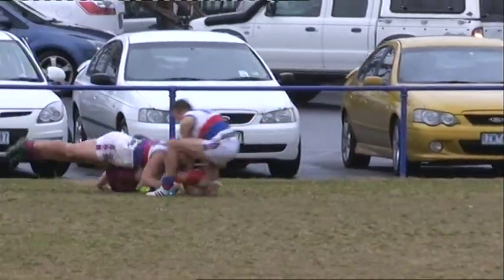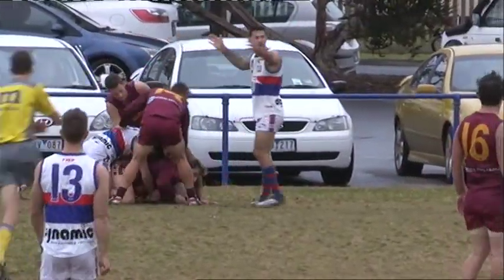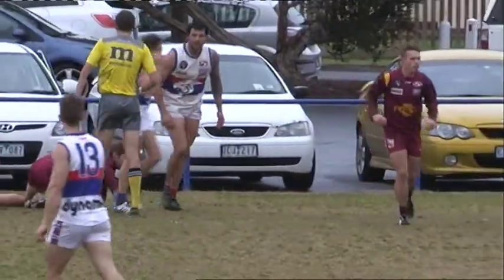It's a good release tackle. The ball, it's Wood that arrives, picked up there. Support also from East Geelong. Numbers arrive. Umpire's going to come in now and take the possession of the ball. About 30 metres around from the behind post.